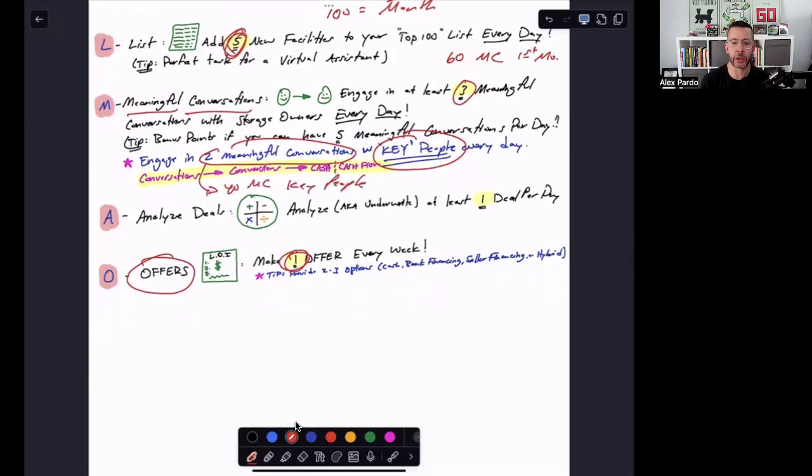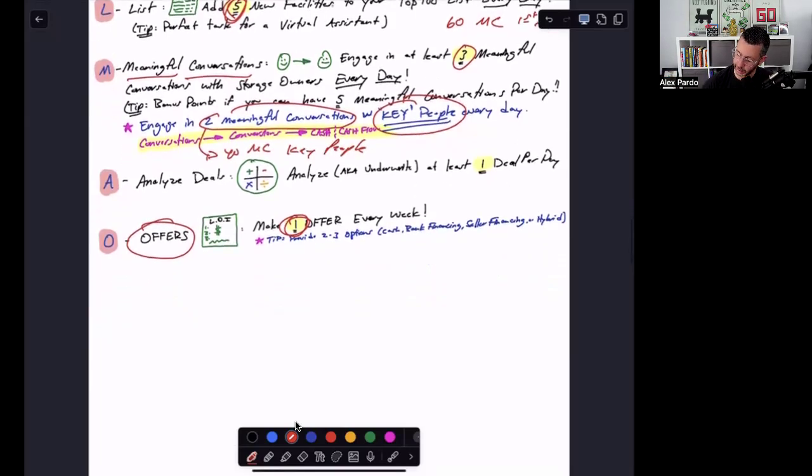How might the quality of those relationships impact your life and business, if every single month you committed to have 40 meaningful conversations with key people? And then imagine if you analyzed 20 to 30 storage facilities each month. You think you'd get sharper? You think you'd get more confident in understanding what's a deal and what's not a deal?